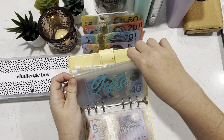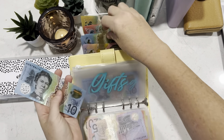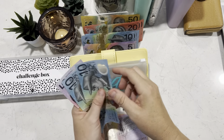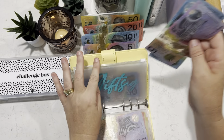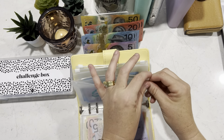Gifts. It's getting 15 today. Mads is going to a birthday party this weekend. My little friend. It's got 10, 25. Still have to get her. Got the water bottle, which I'm going to Cricut, and just have to get something else for her.